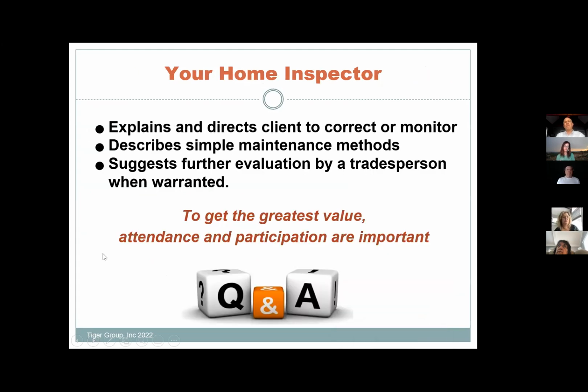So as we go through the properties, we explain to our clients, if they're present, which is beneficial and actually preferred by us, what we're seeing. We can go through positives of the property too, things that have been upgraded, things that are in good condition. We also give them direction on what to do. Is this just an older appliance or heating equipment that is working but aged? Okay, you need to monitor it and start to budget for replacement. Other things may not be functioning, and therefore we would direct them to correct, replace, repair, etc.